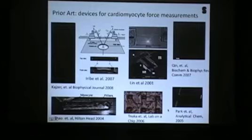And then the cells that we actually are interested in, like I said, are undifferentiated stem cells, or differentiated stem cells that we made myocytes out of. So they're not large, they don't look like myocytes, and they're really hard to get to stick to things and to handle. So we had to come up with a way to take these cells, which are 10 times smaller than an adult myocyte, and do the same kind of measurement with them. So we couldn't grab them, we couldn't put them on posts, etc.